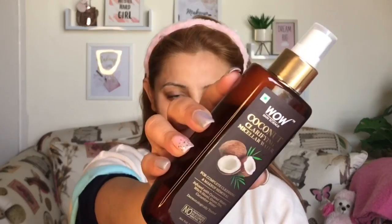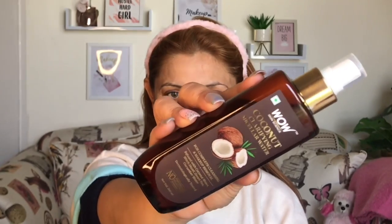They have actually launched their coconut range. All these skincare products have coconut water or coconut extracts in them. This is their micellar water, which will help you remove all the makeup from your skin, and at the same time it will give nourishment to your skin. बहुत सारे मेकअप रिमूवर्स ऐसे होते हैं जो स्किन से पूरा मॉइस्चर खींच लेते हैं, make the skin very dull and dry. This is not going to do that.